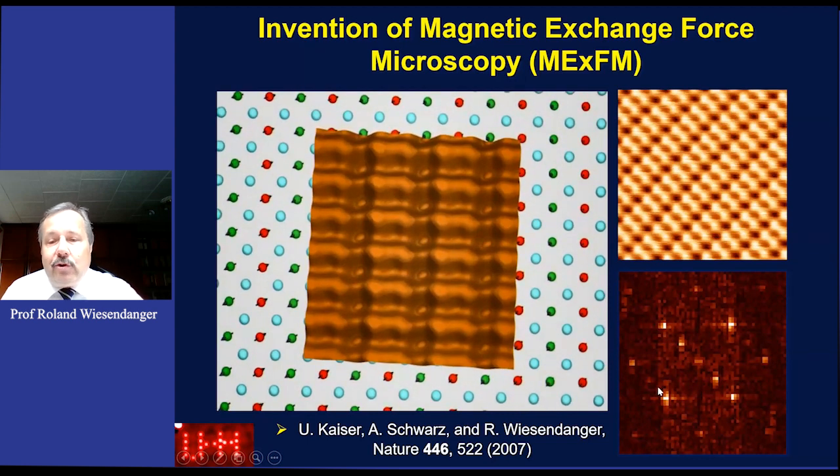Here you see the Fourier transform of the raw data set, and in the Fourier transform, you see spots in Fourier space, in reciprocal space, which correspond to the atomic scale structure, but you also see two spots at smaller q vectors, k vectors, which refer to a larger periodicity in real space, and this is the superperiodicity, which is due to the antiferromagnetic ordering.